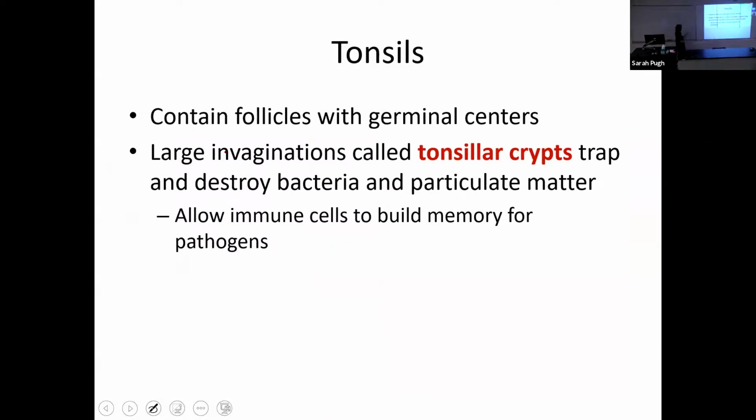Now remember, your tonsils have follicles with germinal centers. Remember, this is where the B cells are found. We have a lot of B cells in there. And there are also these tonsillar crypts, and this is where pathogens, foreign antigens, bacteria, sometimes even food particles can get trapped and stuck. And what it's doing is it's allowing your B cells to see this foreign thing and build immunity to it. Okay, so this is helping to build your immune system.